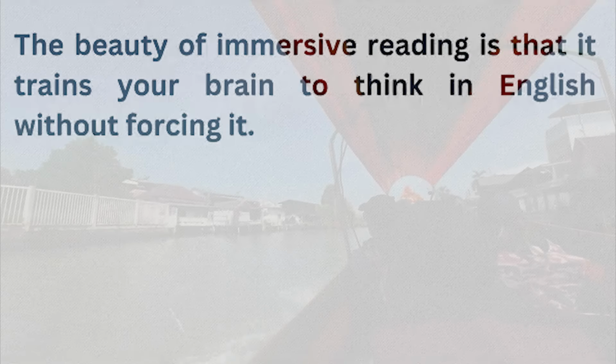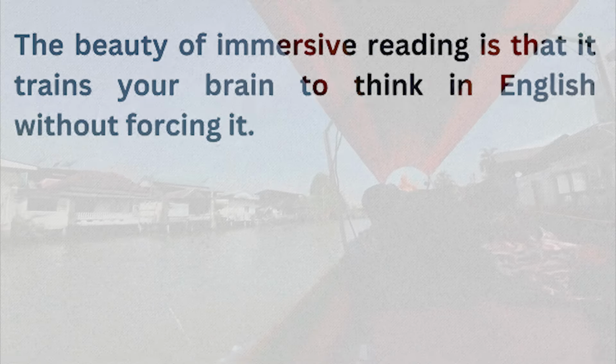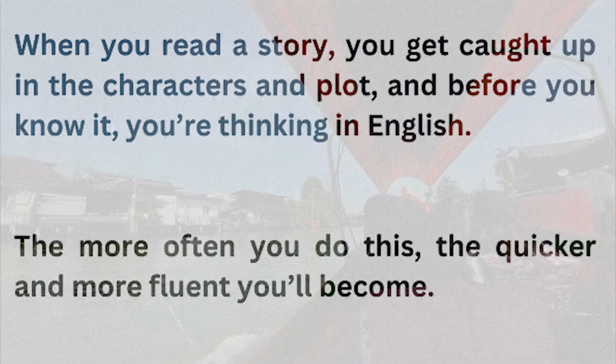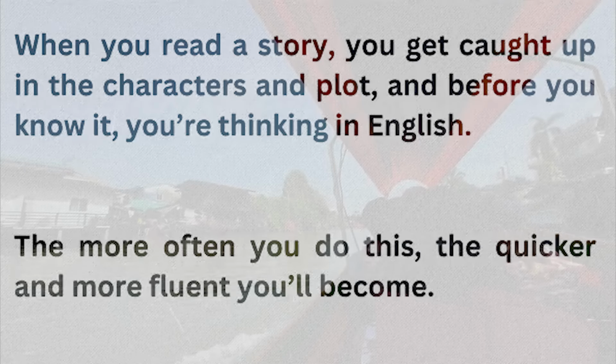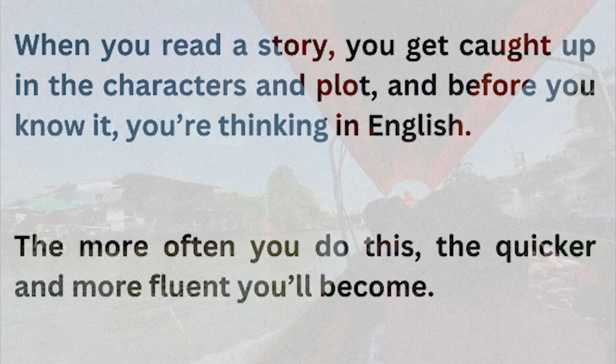The beauty of immersive reading is that it trains your brain to think in English without forcing it. When you read a story, you get caught up in the characters and plot, and before you know it, you're thinking in English. The more often you do this, the quicker and more fluent you'll become.